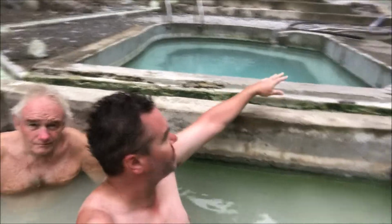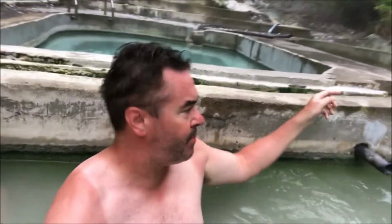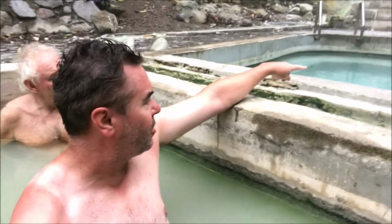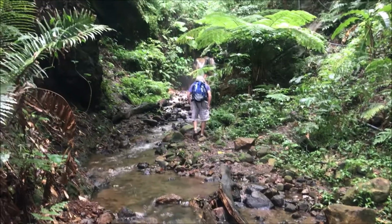So here's Greg and I in one of these pools. You can see there's 4 pools here. 1, 2, 3, 4. This one is hot, I would say it is actually hot, but the other 3 over there, particularly this one here, is absolutely boiling. Like I dipped my toe in there and it nearly melted off. This one here is very warm. When you get into it, it's almost unbearable. But as you get used to it, it's actually quite pleasant.